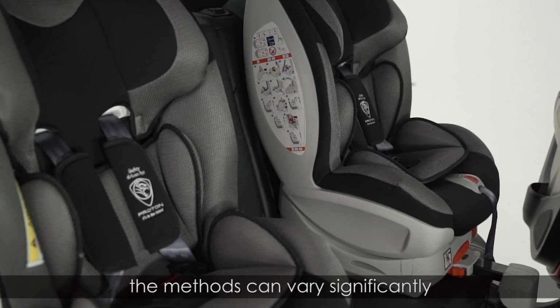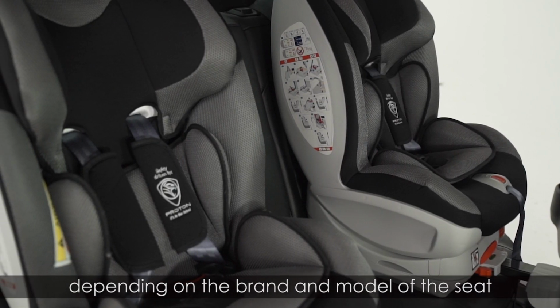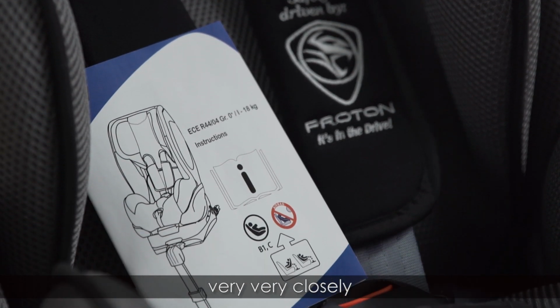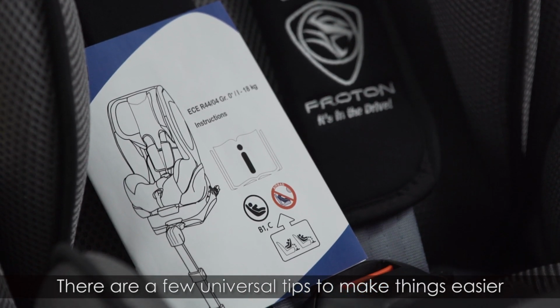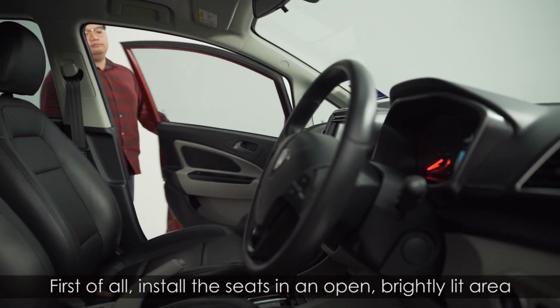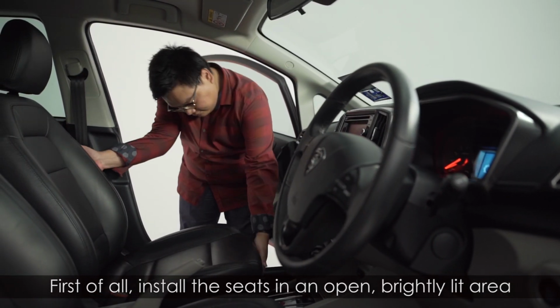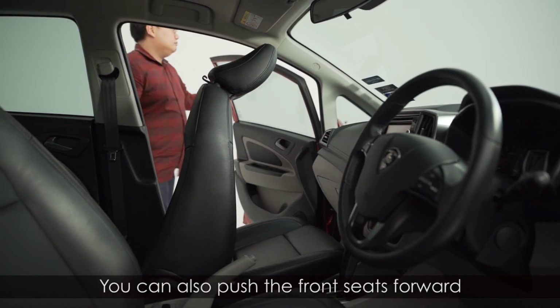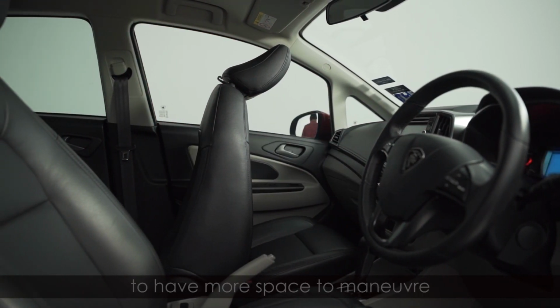As for installation, the methods can vary significantly depending on the brand and model of the seat, so it's best to follow instruction manuals very, very closely. There are a few universal tips to make things easier. First of all, install the seats in an open, brightly lit area, so you can clearly see where everything is. You can also push the front seats forward to have more space to maneuver.